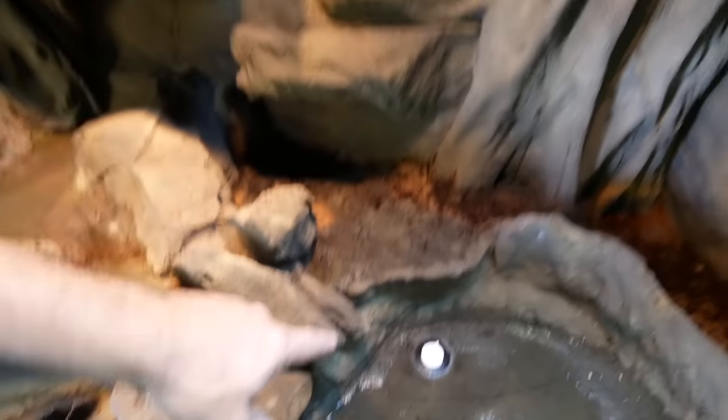In the meantime, I'm gonna tighten that up. We'll add some water in there and hopefully turn the waterfall back on and hopefully there won't be any more leaks. Okay, water is on. Pond is starting to fill. Fingers are crossed. Let's hope this works.